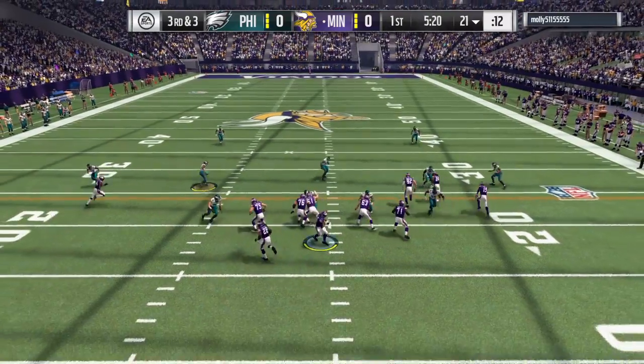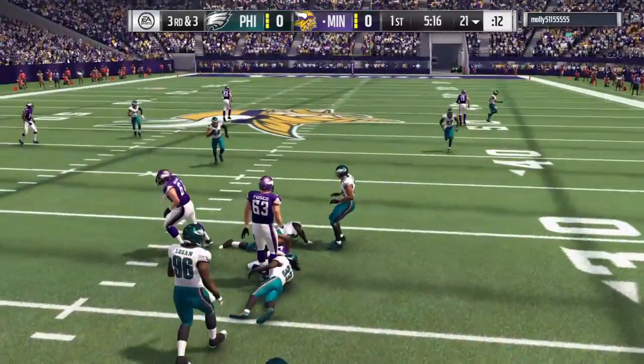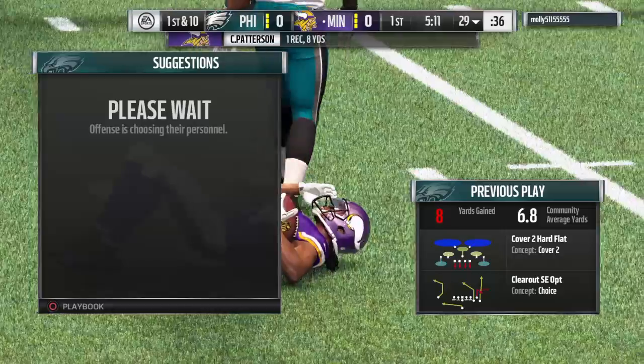And it looks like we've got a dime set here defensively. 6 DBs in the game. Going right side here, and that's complete. 8 yards on the pickup there, and it moves the sticks.